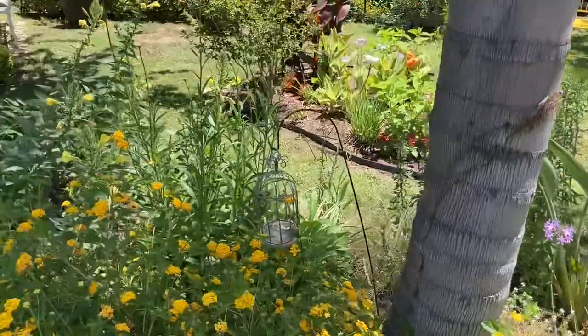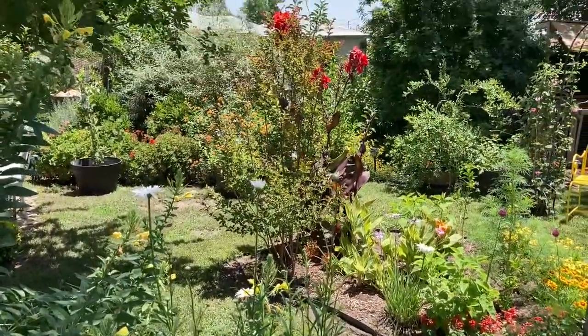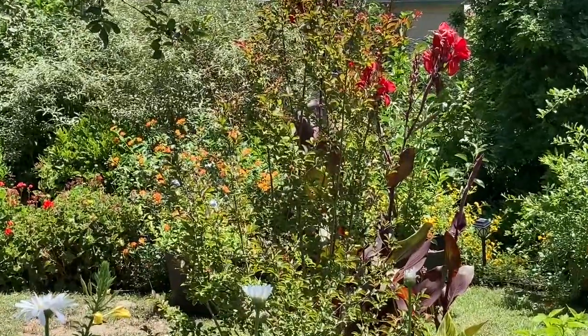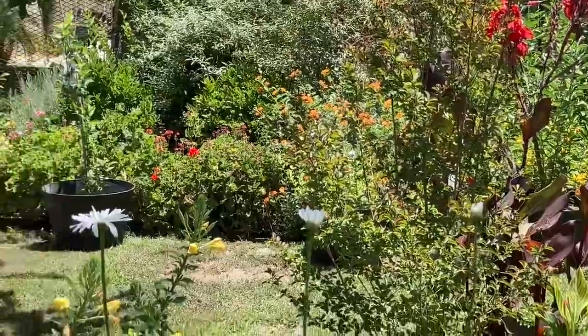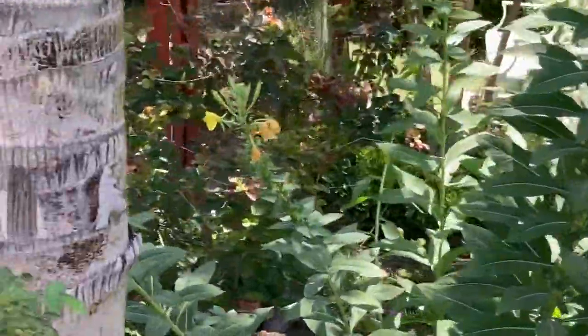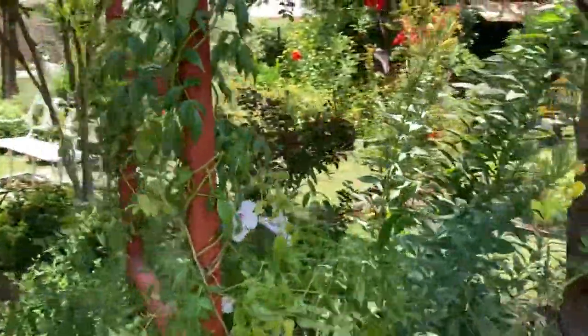I had another one here, and the gopher tunneled all through its system. So the one that you see here is a dynamite crepe myrtle. It gets gorgeous red blooms on it, just as this one over here in this container does also. Let's see if I can walk around here.